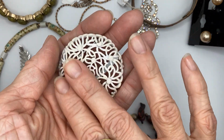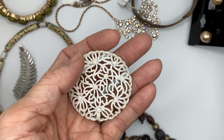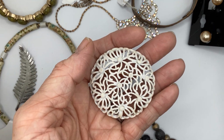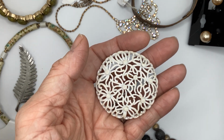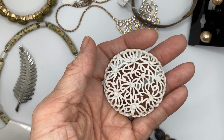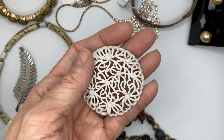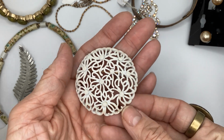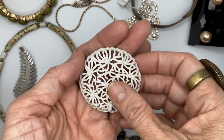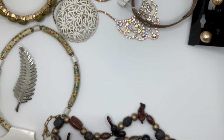But I guess you would consider this to be, what's the word I'm trying to say? Hold on, I'm looking for it. Enamel. I believe this is an enamel style brooch. Metal. A bit heavier. I thought that was nice.